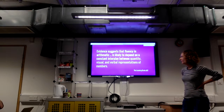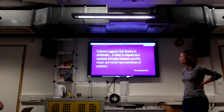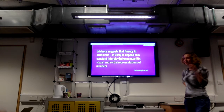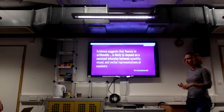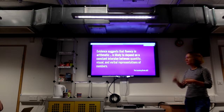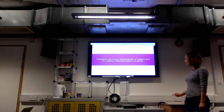So evidence suggests that fluency in arithmetic is likely to depend on a constant interplay between quantity, visual, and verbal representation of numbers. So I'm looking specifically at arithmetic and building upon people's knowledge of numbers. So instead of just counting, to build upon this in a visual, quantity way. So that kind of interplay.